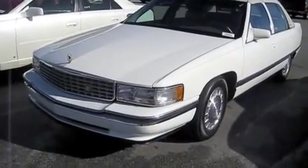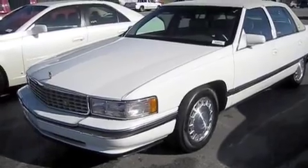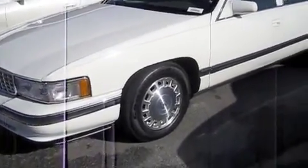Do a quick tour and startup of this 1996 Cadillac Deville. This only has 65,000 miles and it has the 32-valve Northstar V8 engine.